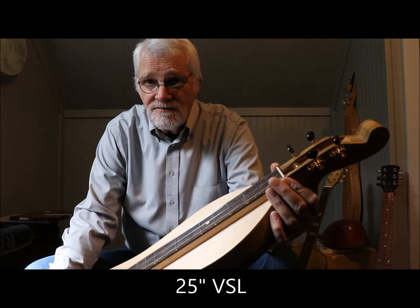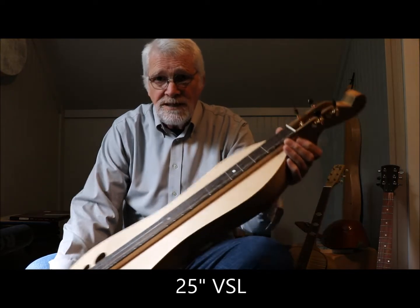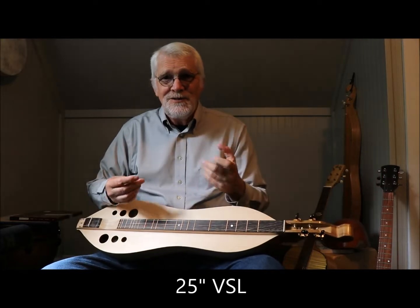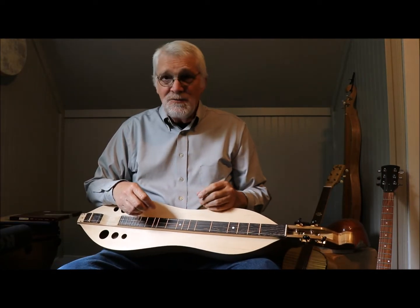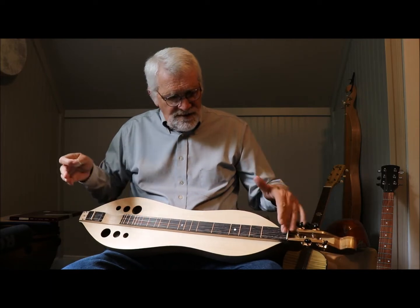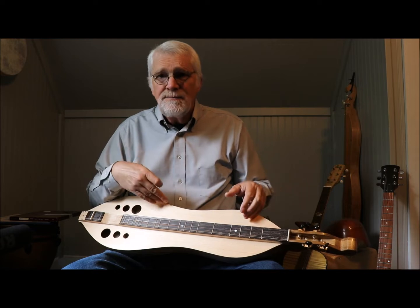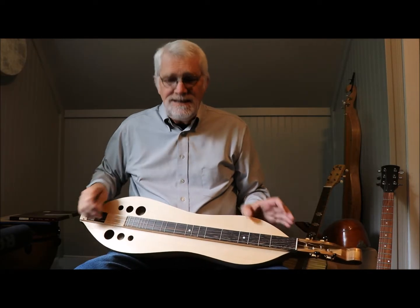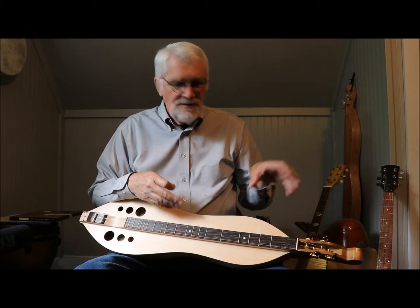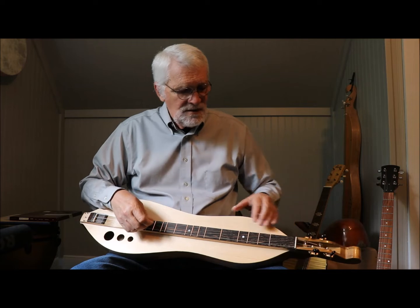25-inch VSL, which is a real comfortable playing length for anyone of age or anyone with hand and knuckle and finger problems that come with age. 25 inches from the nut to the saddle. This is New Traditions Hourglass Dulcimer 880 with Myrtlewood and spruce. Sounds a little bit like this. Oh, and it has a 1.5 fret as well.